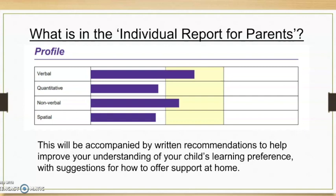It could be the end of January. So this is what you'll receive in the post.